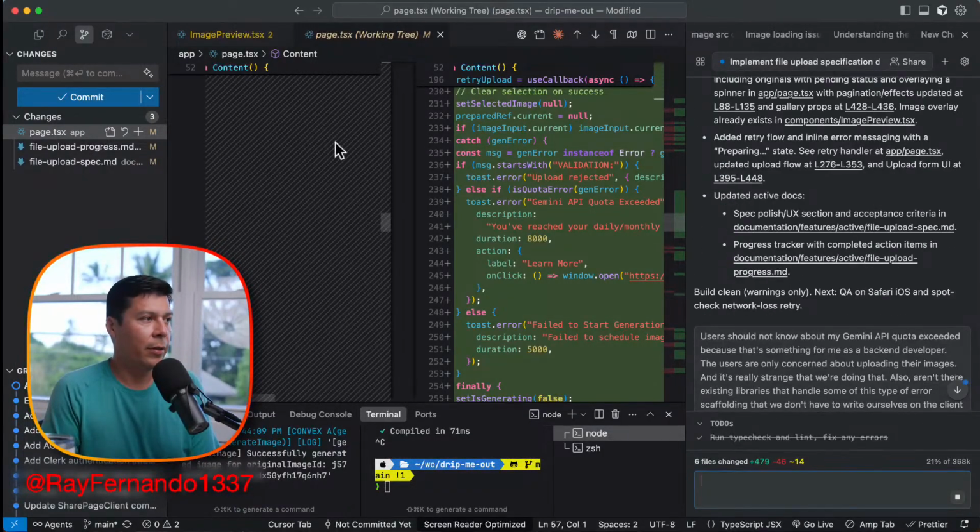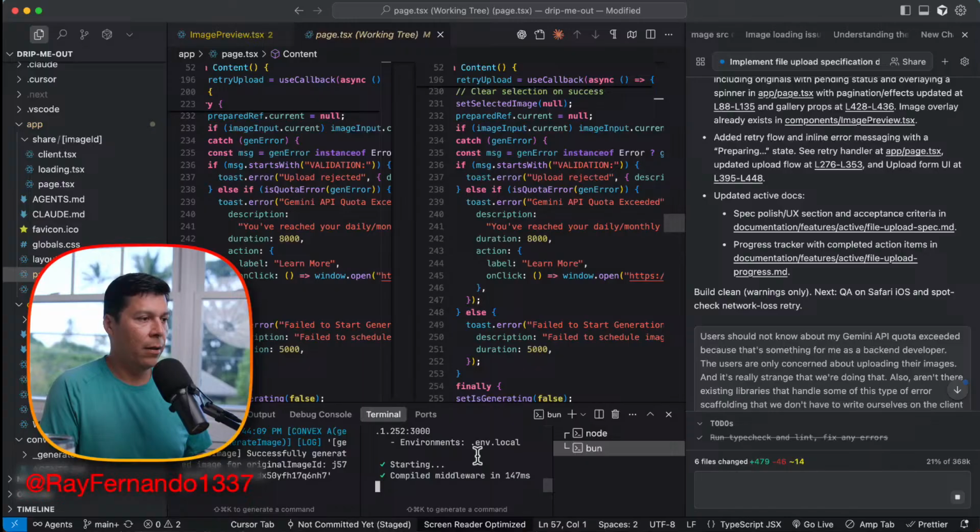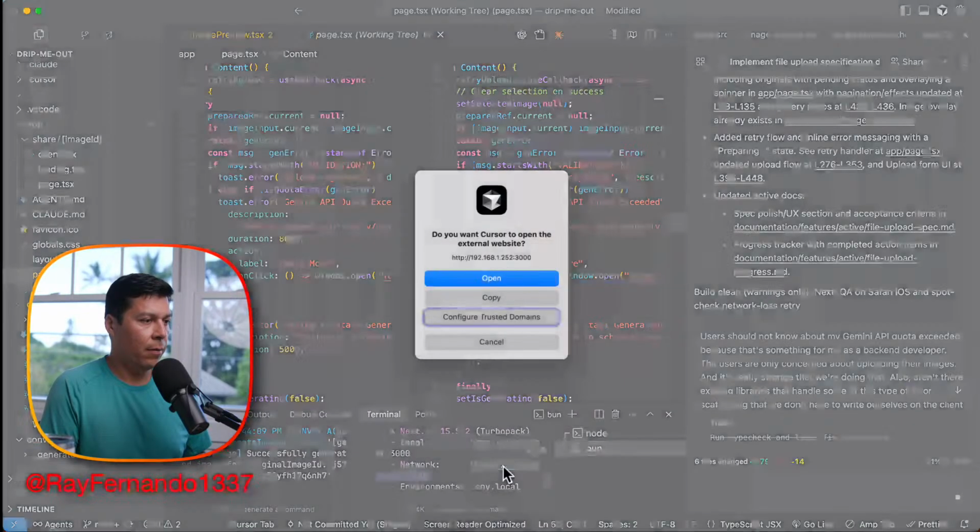Okay, build clean warnings, next QA. Okay, so let me just stage these changes. Let me just bun dev this. Let's see. Whoops, cancel.